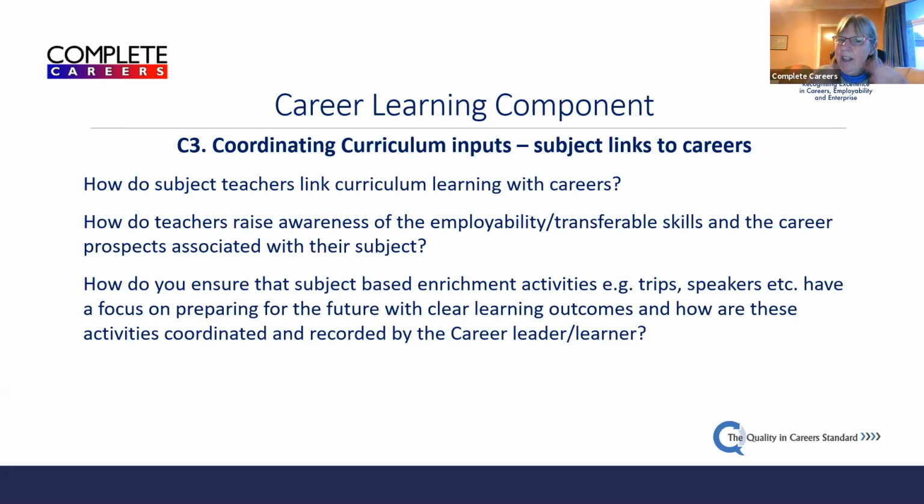So you've got all these subject specialists and you're saying, right, I want you to talk about careers. I want you to help us to teach them about careers. So how do you do that without it making it harder for them? And again, I think some of it is a lot easier than people think. It's not extra work, it's just a twist or a different approach.